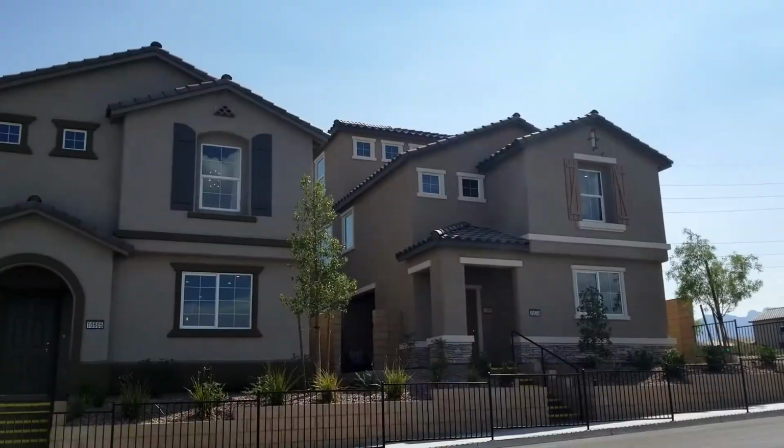If you're in the market for a new home, one thing you should definitely consider is looking at models from new builders such as Beazer. And today we're going to do just that. We're going to head back out to the northwest Las Vegas Valley, and it's all coming up.